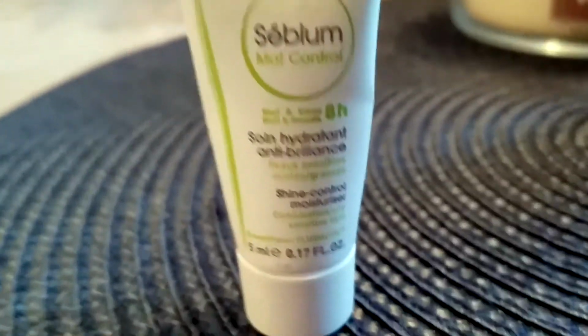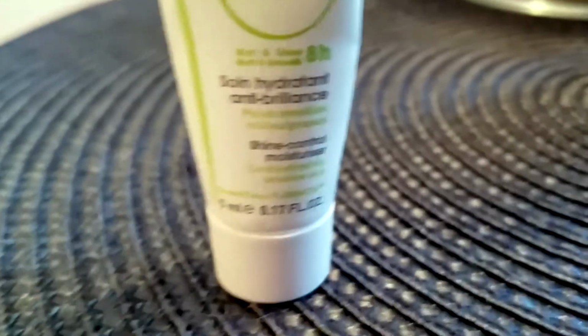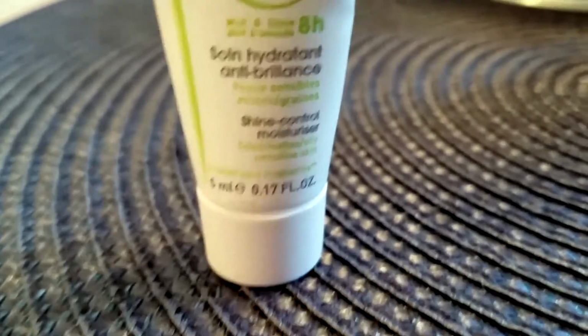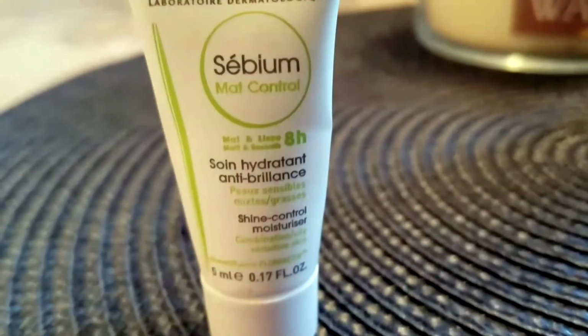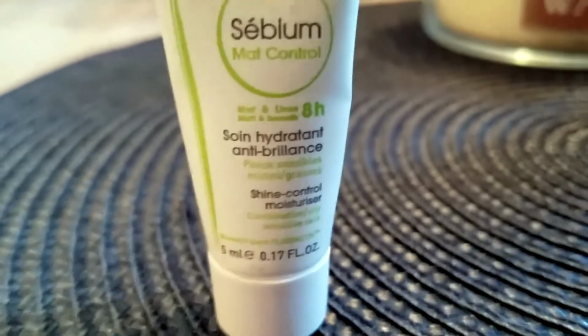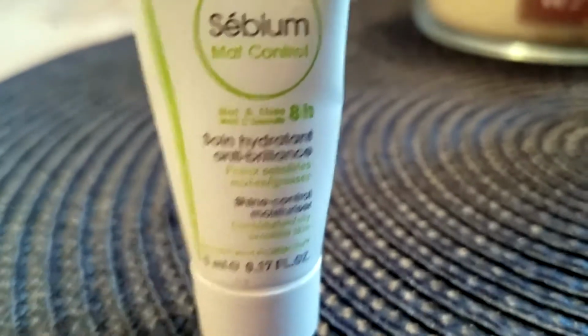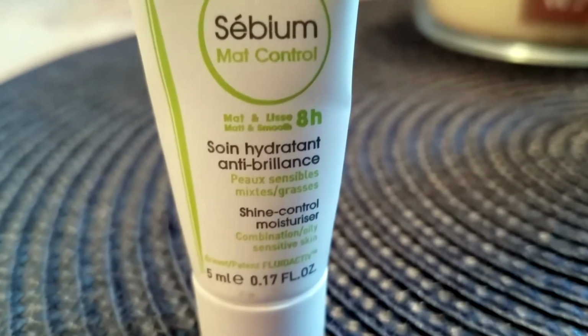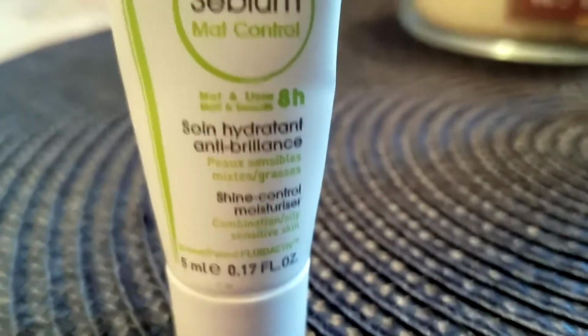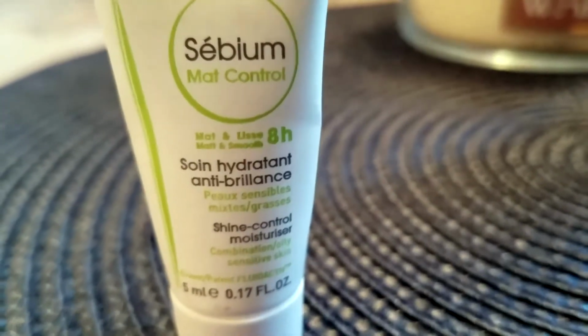So I have the little baby size that I wanted to try out. I'm huge on trying products before I buy them to see if I like them. This is just the 0.17 ounce size, but they normally sell it in, I think, 0.96 ounces. So it's obviously a much larger size, or maybe it's 1 ounce that you could purchase. I'm sorry, I think it comes in a few sizes if I'm not mistaken.